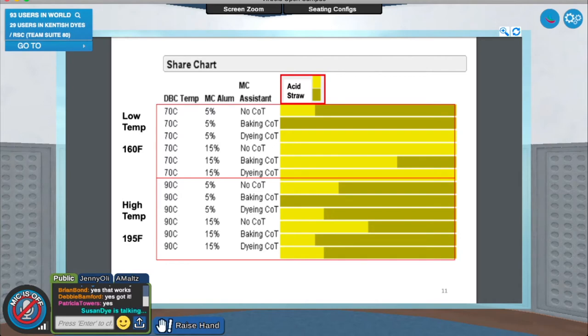And in one particular condition, which I'm going to try and help you find, which is the bottom half of the table, so it's the second row down in the bottom half, 90 degrees centigrade dye bath, 5% alum, baking cream of tartar, every single sample was the straw colour. So again, I'm preferring here to keep the dye baths cooler, that obviously seems to give a brighter result with the more acid tones.